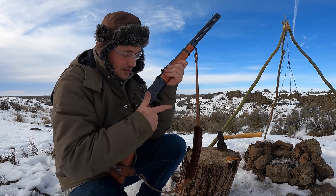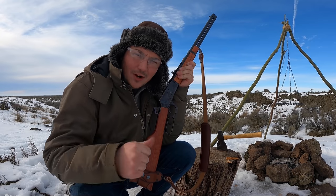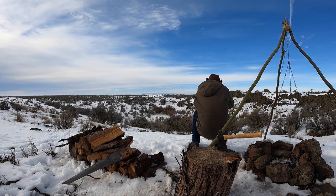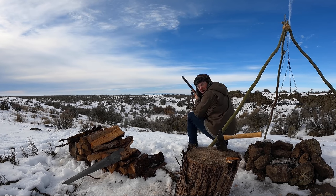So let's see what we can do. We got a couple targets down there. Let's see if we can hit them. Oh yeah, right in the center.